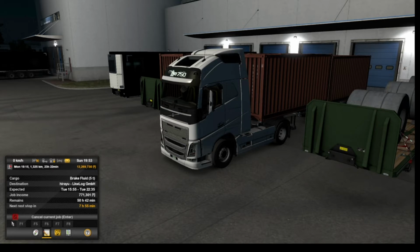It'll be worth 771,000 Japanese yen to us when we do it. 50 hours in the window, 1,325 kilometers, 23 hours journey time, but as we know, a lot of that could be ferry time. So let's get into the truck.